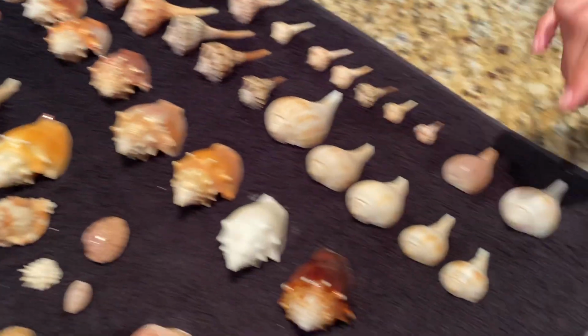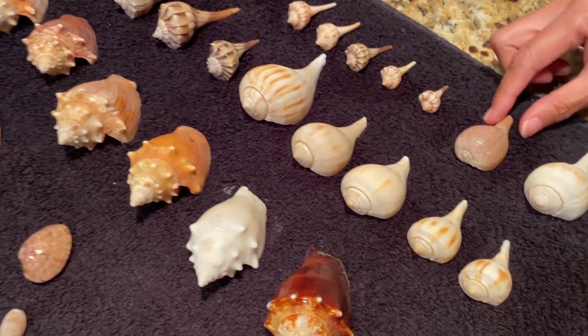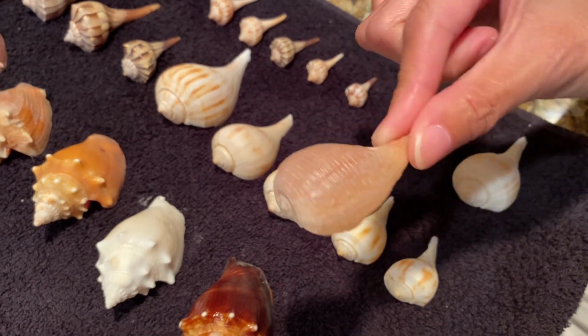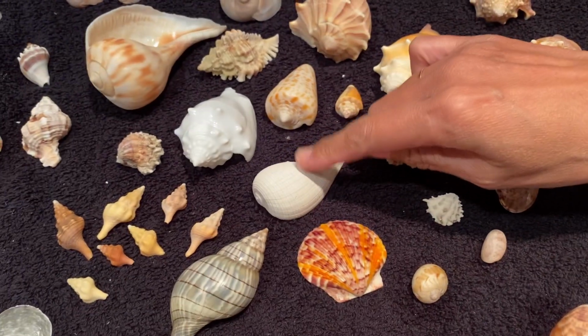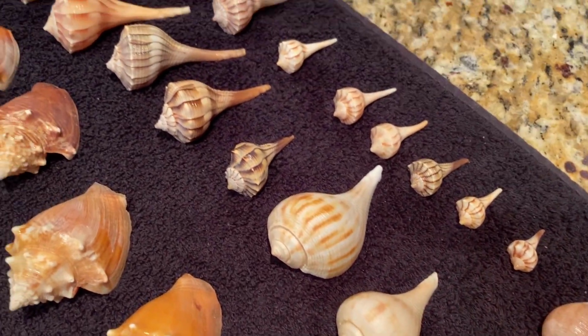What's up next? And then we also have the parallels. Yeah, a nice assortment of parallels. Yes, and then we have a paper fig. Yeah. Smallest one. We actually have two. This one and the one right over here. The one in the center. Yes. Yeah. And then a lot of lightning whelks from the babies up to the adults.